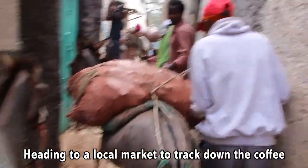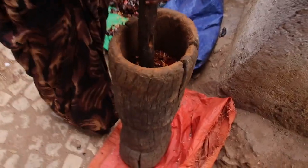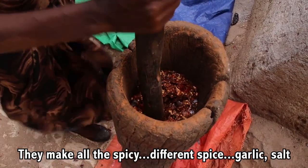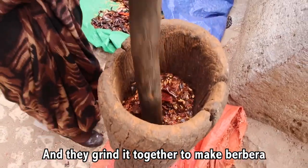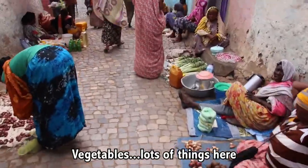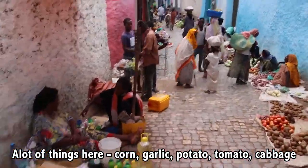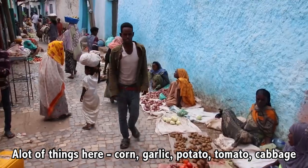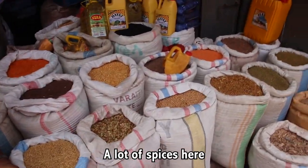Heading to a local market to track down the coffee. Donkey in the way. Oh wow. They will add spice, different spice, garlic, salt. Yeah, for Berbera. They grind it together to make Berbera. Ah, cool. Alright, we've made it to the street market. Vegetables, lots of things here. Onion, garlic, potato, tomato, cabbage. Very good. Spices here.